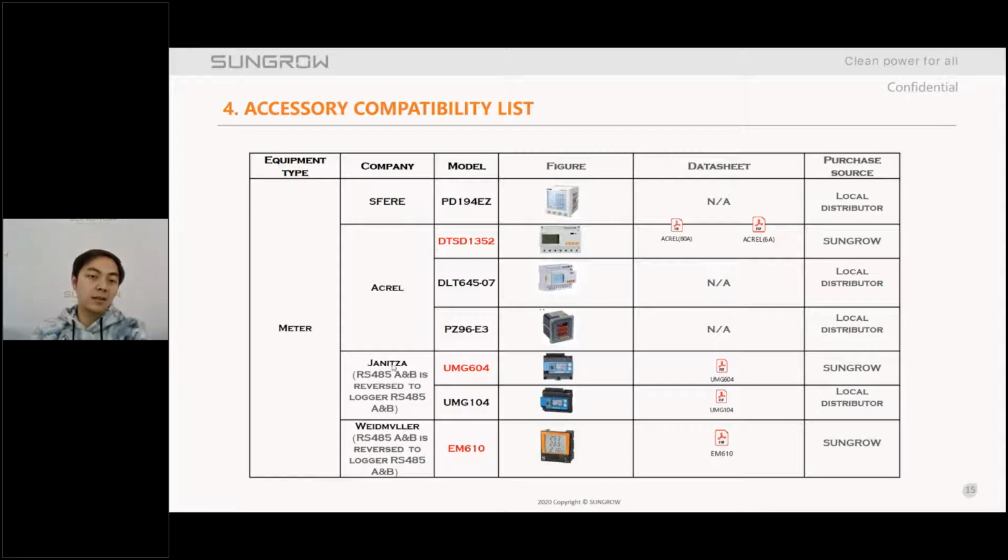But in case some of you are not interested in our device, we also give you other choices. You can buy the other devices by yourself, and the protocol or communication is no problem. Directly buy it and connect it with our inverter, and everything will be okay.